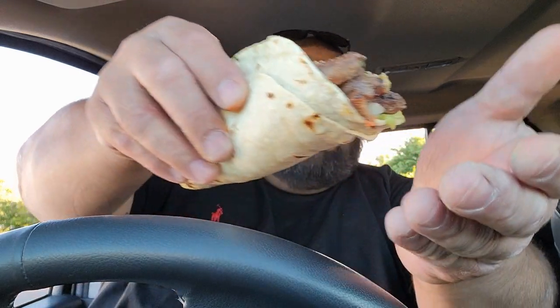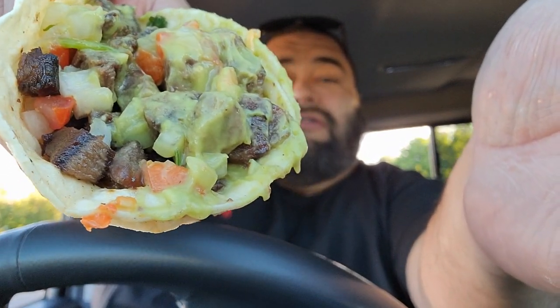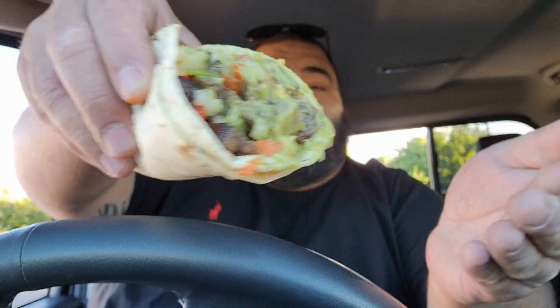Let me show you this taco, though. This taco, though. Shoot. I asked for a fork because they just really stuff it with the meat. Avocado, guacamole, everything here. Let me see if I can pull this bad boy up and show you without making a mess. Look at that. Oh, the sacrifice. I'm sacrificing some beef taco for y'all.